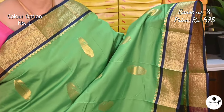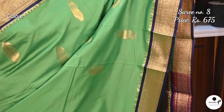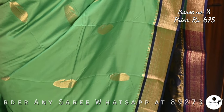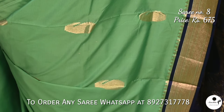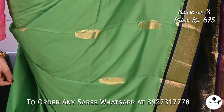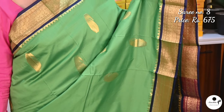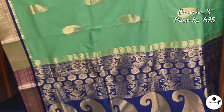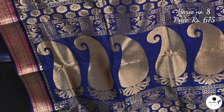Beautiful polysilk saree in vibrant color combination of parrot green and navy blue. All over the saree we can see mango zari buttas. The border of the saree is highlighted by the contrast navy blue piping, adding to the beauty of it. The pallu of the saree is navy blue and has big mango buttas along with floral buttas.